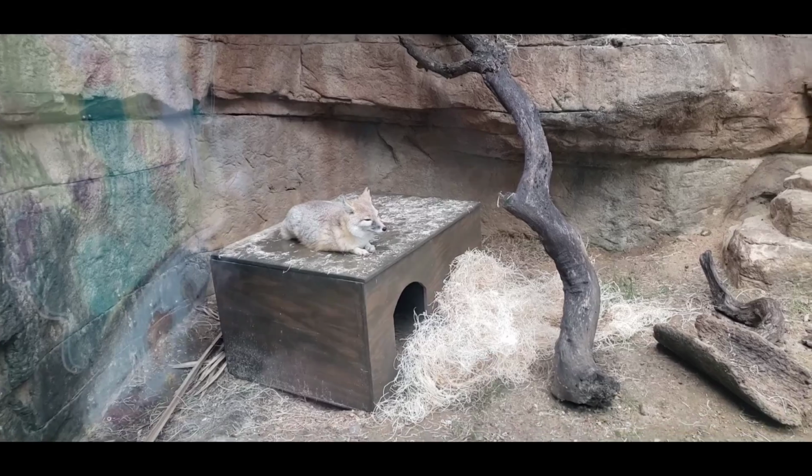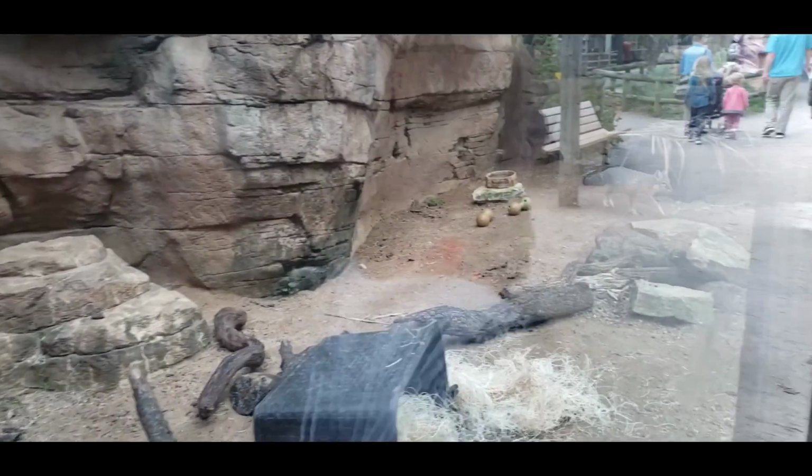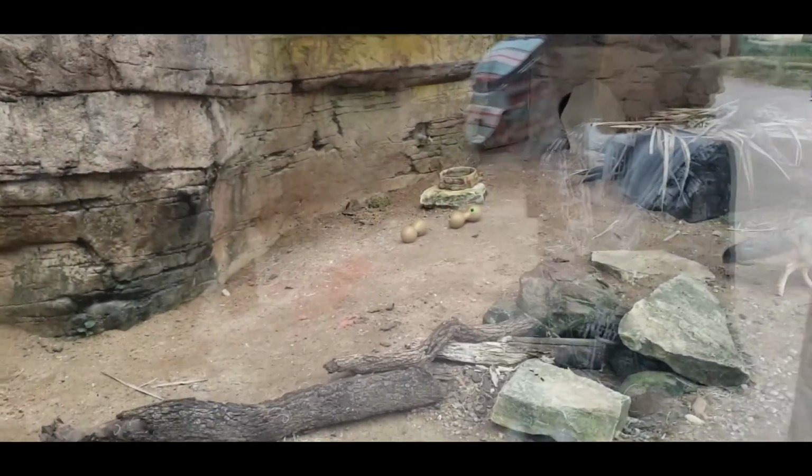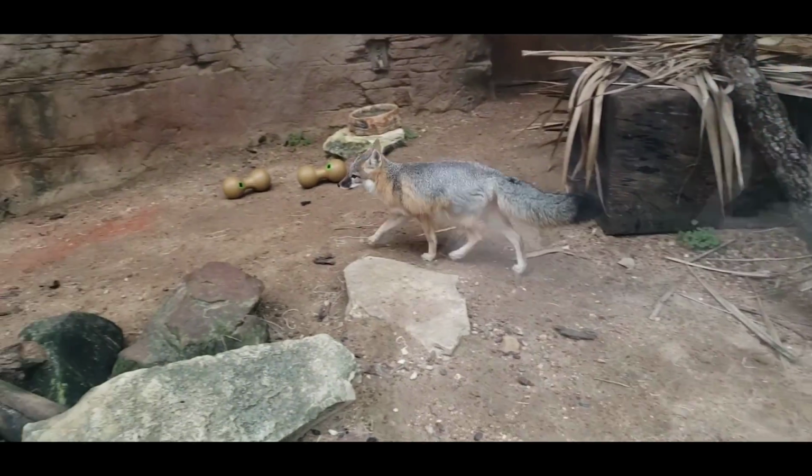Next, we saw these really cute foxes, and they had these cool puzzle toys in there, which I thought was really cool that they gave them enrichment, because foxes are very smart and need a lot of enrichment. So it was way better than just seeing a bare enclosure.